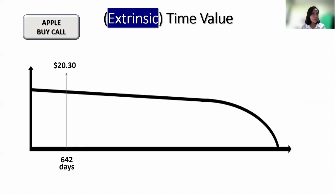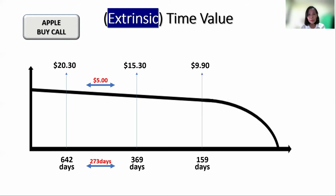So let's use this table. With 642 days to expiry, the extrinsic value is 2030. With 369 days to expiry, the extrinsic value for Apple is 1530. The difference between the two is 500, although the date difference is 273 days. And if it's 159 days to expiry, the extrinsic value is 990. The difference between the two is 540, although the days difference is 210 days compared to the earlier 273 days. Yeah, but the difference is higher.